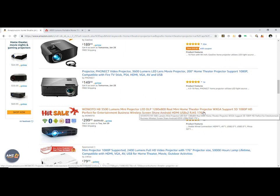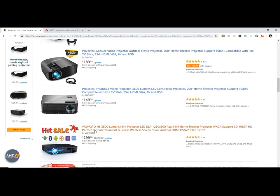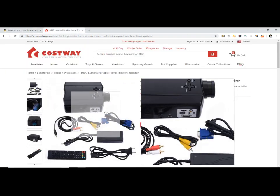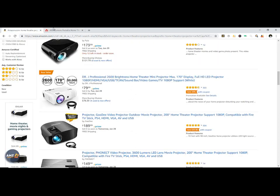1280 by 800 home theater projector, 1080p, wireless Android. Okay, so this is definitely a little bit better quality, and that's why they can sell it for 300 bucks. But everybody else is in our ballpark range. It's crazy. Look at this, 150, 190. Like, we can compete with these guys. So if we're paying 80 bucks, we could even sell ours for the second lowest price.